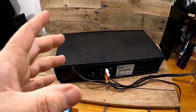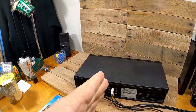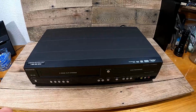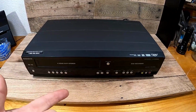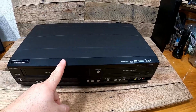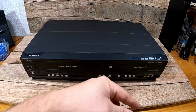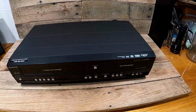I'm going to get it cleaned up, and I'm going to test my very last DVD VCR combo. It's an awesome one, so wait till you see it. Okay guys, here is the next DVD VCR that I have to show you. This one is really nice. There's something a little bit more special about this one. It is actually a DVD recorder. So these typically have a little bit more value when you're out looking for stuff. You're looking for stuff to pick up and you find one of these DVD VCRs. If it's a recorder, it's definitely worth looking up.